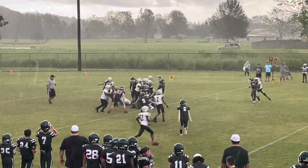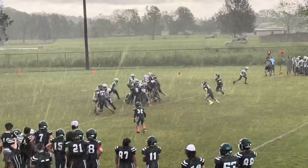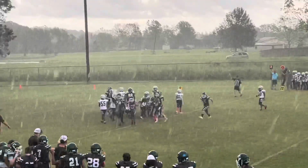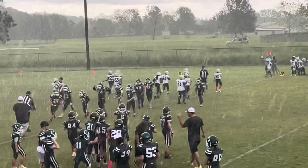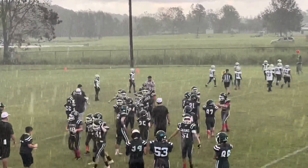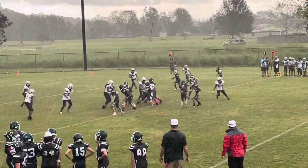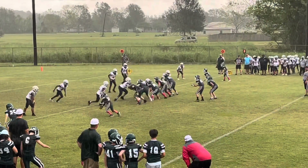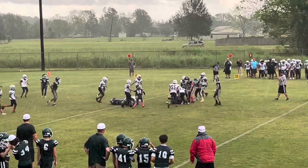Fumble on the play, recovered by the Raiders. Fumble on the play. Looks like it's picked up by the Cajuns. Fumble recovery made by number 74. Handoff, number 7, Quinn Sternfeld, hitting the backfield. Second down, handoff. Looks like a fumble.